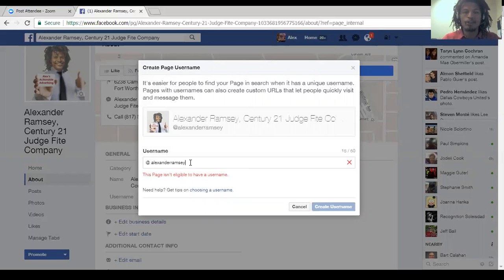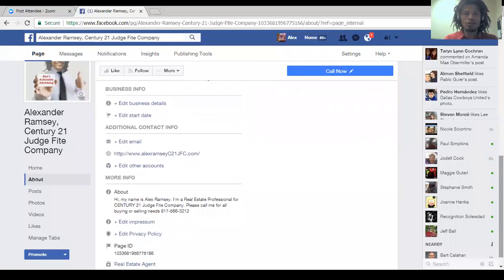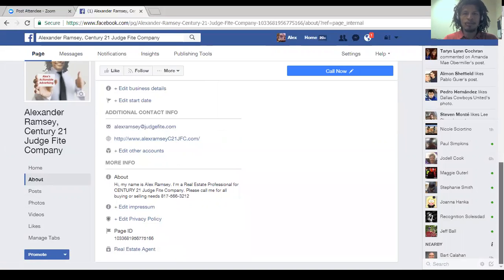After you create a username that's branded towards your marketing and they give you the green check plus, go ahead and press create username. That'll then shorten this section up to whatever that username is that you chose. So I'm going to go ahead and continue scrolling down this section, and I see edit email. So go ahead and let's add our email address, and I'll just use alexramsey@judgebite.com. I'll go ahead and click save. We see that we have our website already there, which is great.